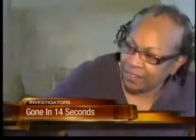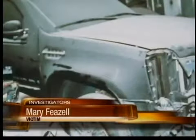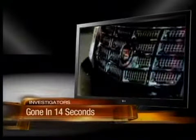How many times has your Escalade been stolen? Seven. Seven. They stole it as easily as they stole clothes out of a store. Available DVD entertainment system, stripping and chrome.